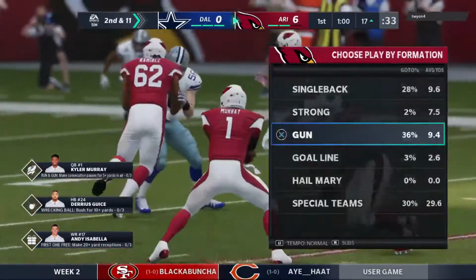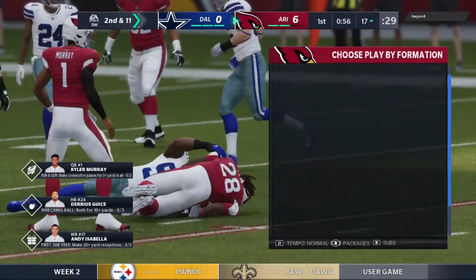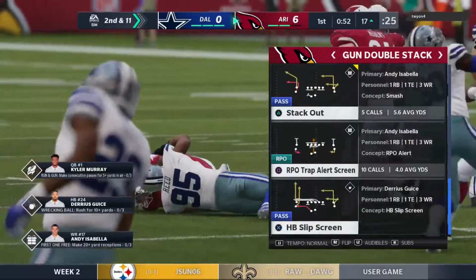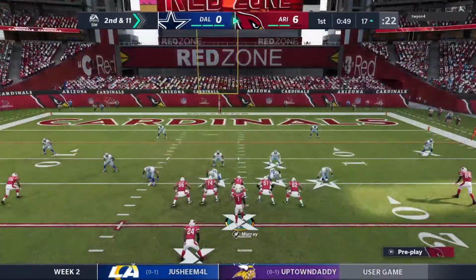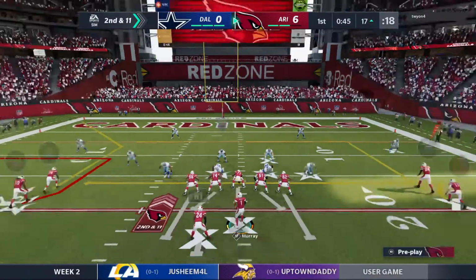Officially, it's a 1-yard loss. That's going to bring up 2nd and 11. 2nd and 11 at the Cowboys' 17-yard line. Maybe just a slight detour on what's been a strong drive. Here's 2nd and 11.